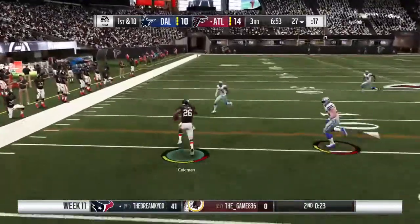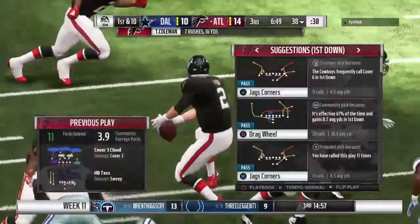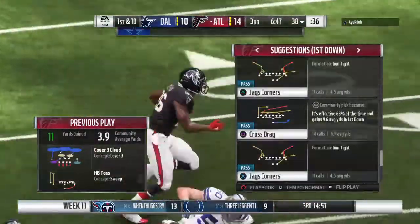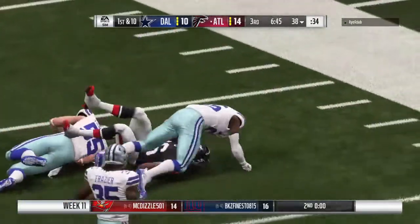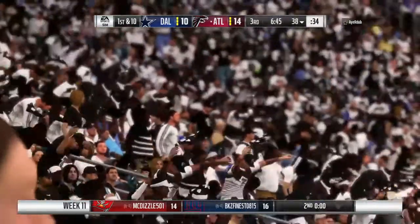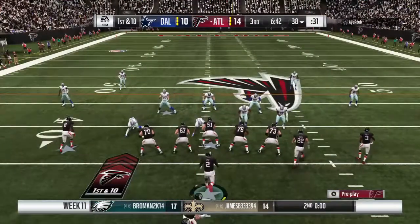And the drive starts with a handoff to Coleman. The drive starting with a first down, 11 yards on that pickup. Running lanes were at a premium in the first half, but he's able to find some room there, and he's hoping that that's a precursor of a big second half. So here's a 1st and 10 at the 38.